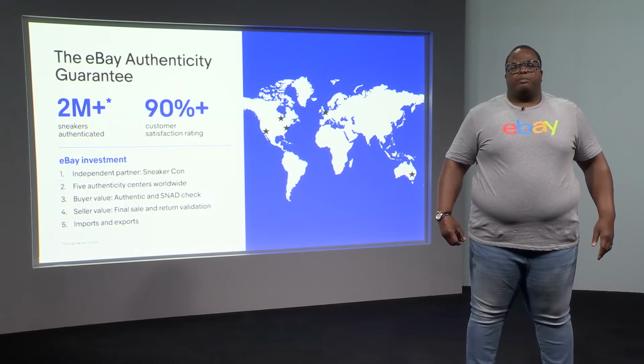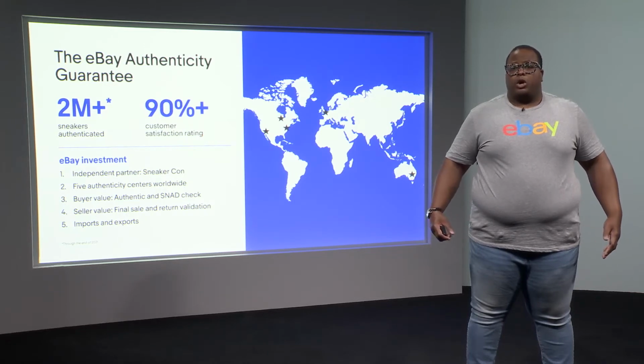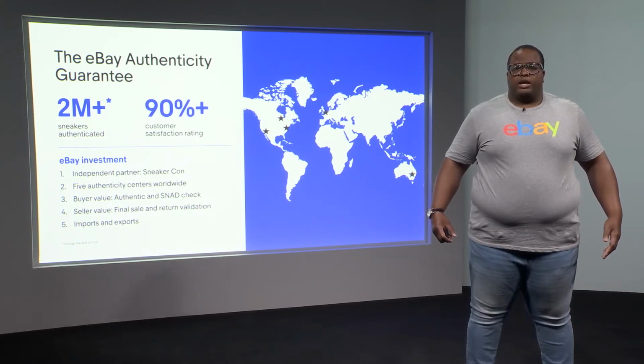Imports and exports are a big part of the value proposition for authenticity guarantee, and also selling on eBay. Not only is your market of potential buyers the buyers that are in the country that you're in, but we truly have a global market for buyers. The opportunity for you to be in the U.S. and sell sneakers to someone in London is equally as high as you being in New York and selling sneakers to someone in California.